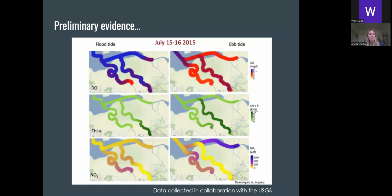But then on the ebb tide, we see as water's coming back out from the sloughs and the ponds, oxygen is much lower. Chlorophyll is a lot higher, especially in Alviso. And nitrate in the sloughs with the connections to the wastewater treatment plants is a lot higher, but it's actually lower in Alviso. So what it looks like is that nitrate is going in on the flood tide here, and then being delivered up slough and to the ponds, and then on the ebb tide, low oxygen, high chlorophyll are coming out.